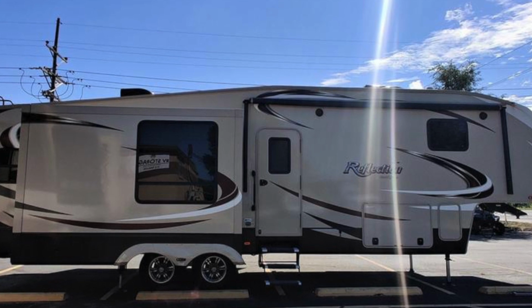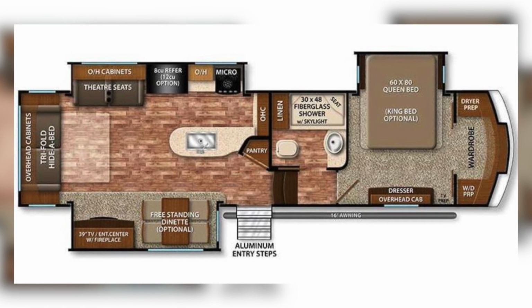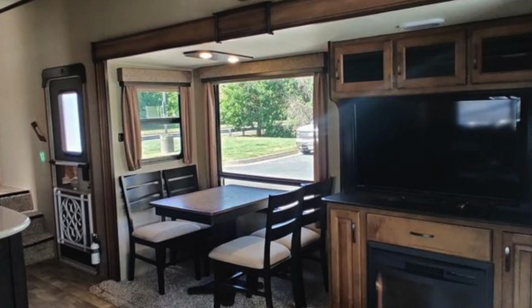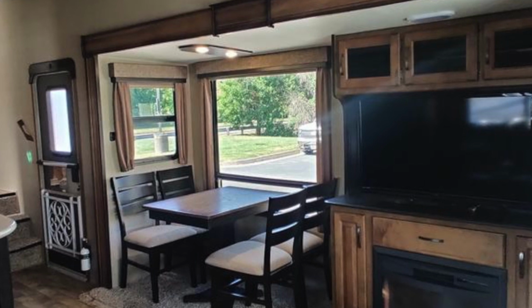Okay, so this specific model that we're in here today, the 2016 Grand Design, is 10,297 pounds, has a 60-gallon fresh water tank, 43-gallon black water capacity, a water heater capacity of 6 gallons, sleeps up to 6, has 3 slide outs, an awning, and an air conditioner. The air conditioning is 16,000 BTU, and the furnace is 35,000 BTU.